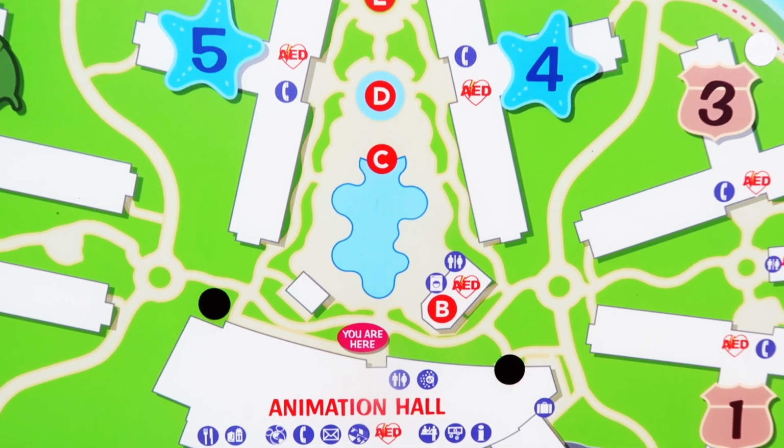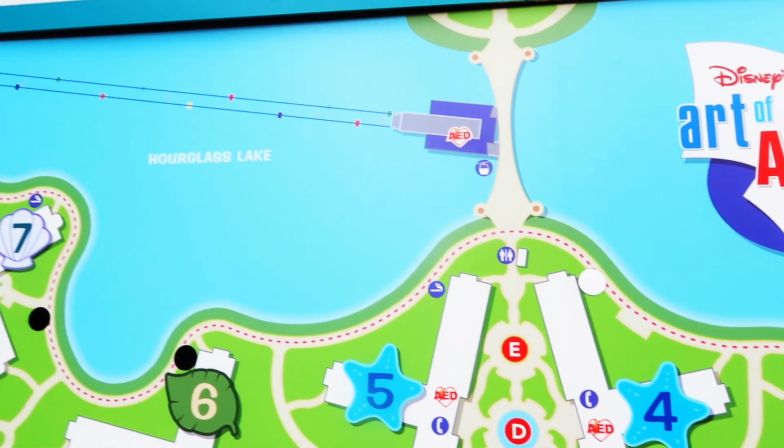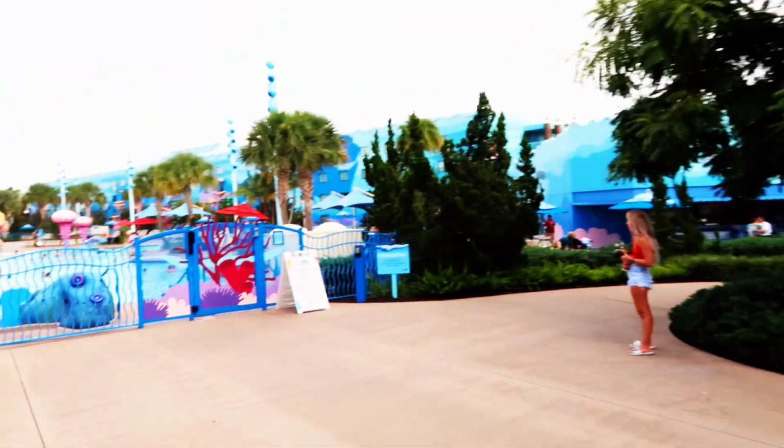Also, from the big blue pool and the Nemo section, if you walk straight, or along from any of the trails on Hourglass Lake, you will run into the Skyliner Station. That's in between Art of Animation and Pop Century and will take you directly to Hollywood Studios and Epcot, and the Riviera Resort and Caribbean Beach Resort if that's where you want to go.